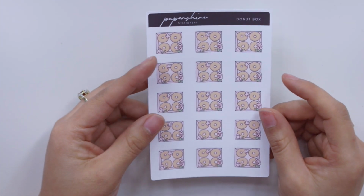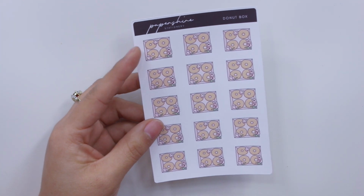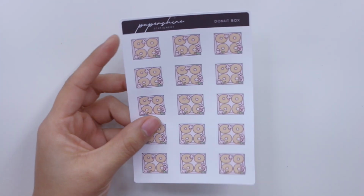I don't think you guys know this, but I really love donuts. I don't eat them much because I know they're not the best thing for you, but I thought that it'd be cute to mark whenever I got some. So that was my order from Paper Shire. Super, super excited about these and can't wait to put them on my planner.